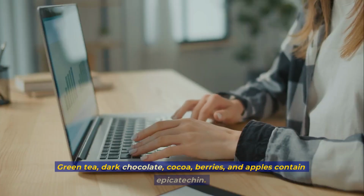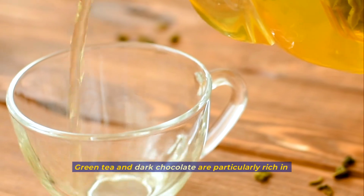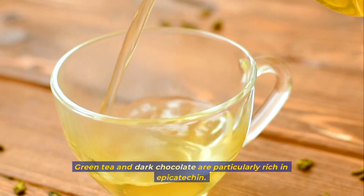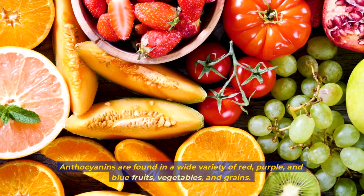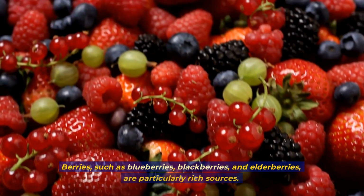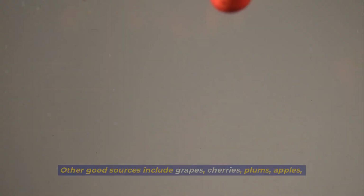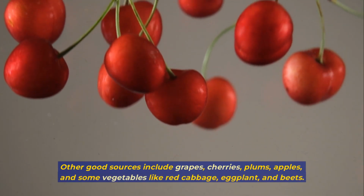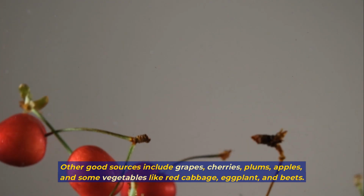Green tea, dark chocolate, cocoa, berries, and apples contain epicatechin. Green tea and dark chocolate are particularly rich in epicatechin. Anthocyanins are found in a wide variety of red, purple, and blue fruits, vegetables, and grains. Berries, such as blueberries, blackberries, and elderberries, are particularly rich sources. Other good sources include grapes, cherries, plums, apples, and some vegetables like red cabbage, eggplant, and beets.